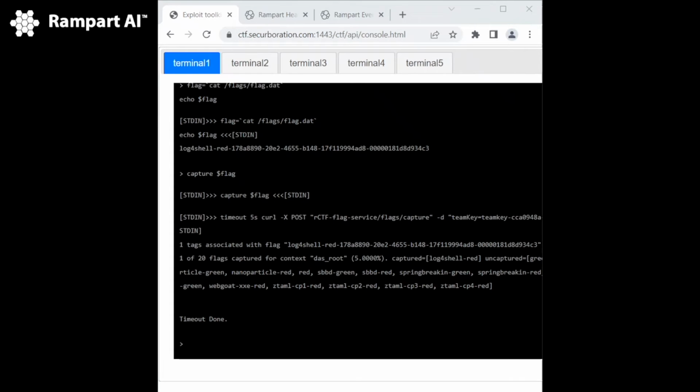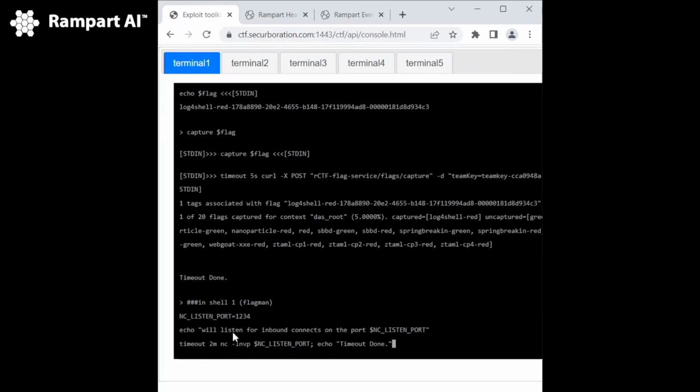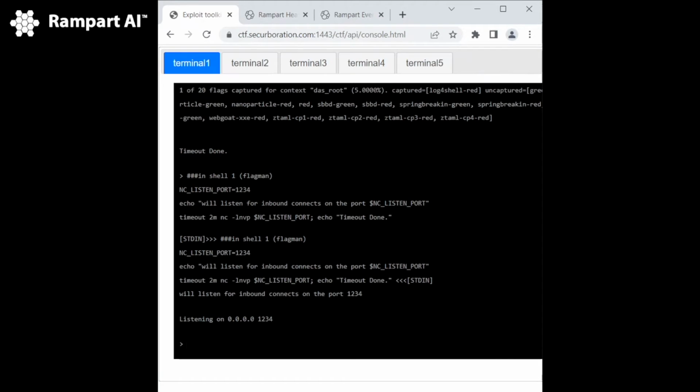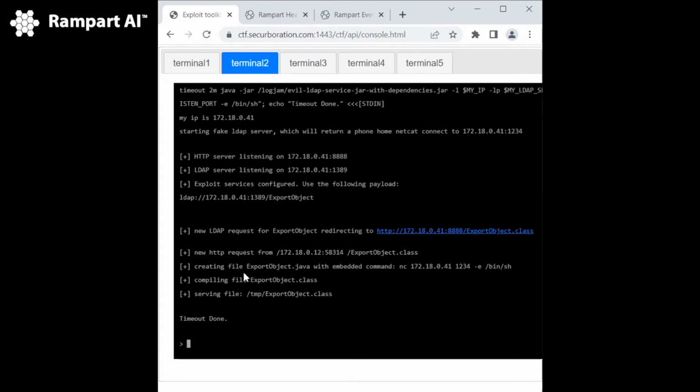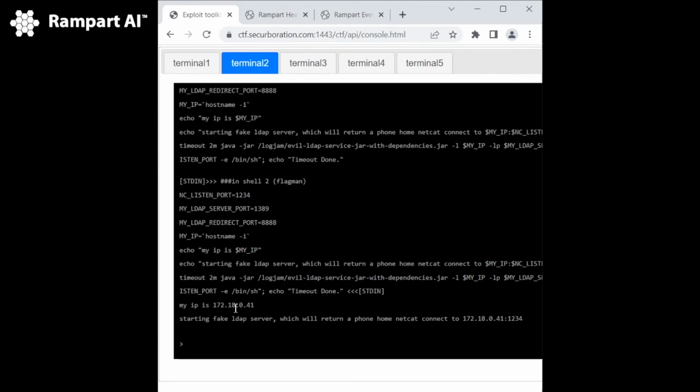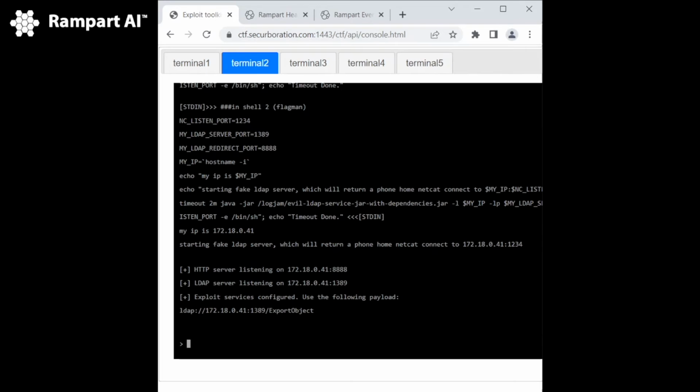So first thing I'm going to do again is I'm going to spawn my netcat listener. Exact same command I ran before on port 1234. All right. Now I'm going to spawn the malicious LDAP server. And the other one has timed out, so I'm just going to start up another one, which will live for another 2 minutes. And finally, I'm going to make a request to the server.